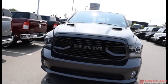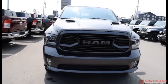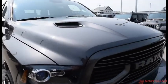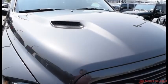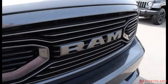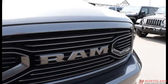Today we're taking a look at a 2018 Ram 1500 Sport. Under the hood we have a 5.7 liter V8 Hemi and an 8-speed automatic transmission. This guy's in granite. It looks awesome. You do have the sport hood on it. It looks great, very cool. You do also have the Ram badging with the granite grille.